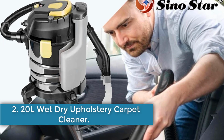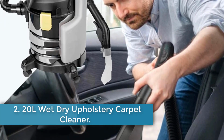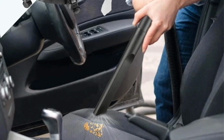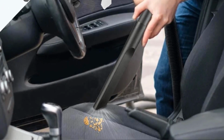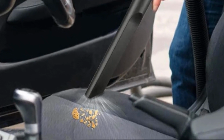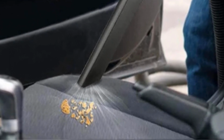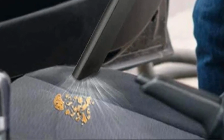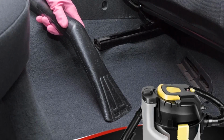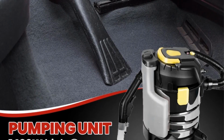Number 2. 20L Wet Dry Upholstery Carpet Cleaner. The product is a leather and upholstery cleaner with technical parameters including a rated voltage of 220V, rated frequency of 50 Hz, rated power of 1400W, a sewage tank capacity of 20 liters, and a clean water tank capacity of 3 liters. It comes with a 3-meter wire length and a 3-meter hose length.